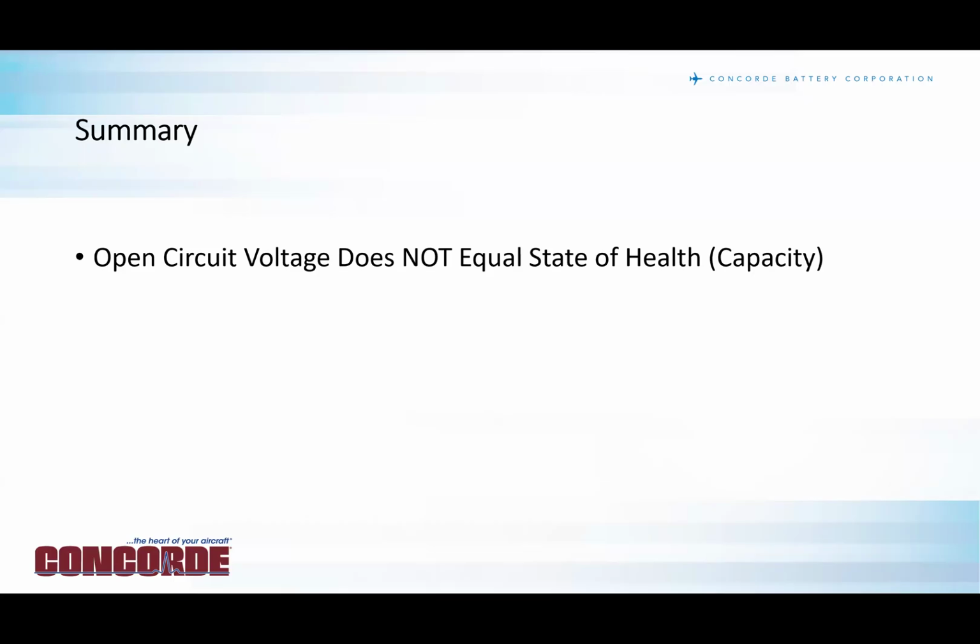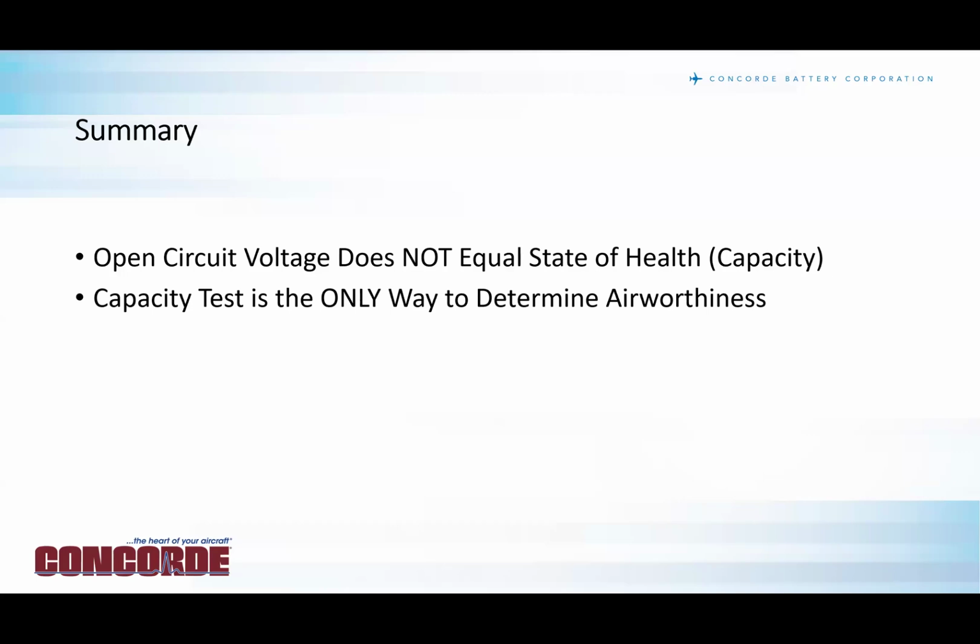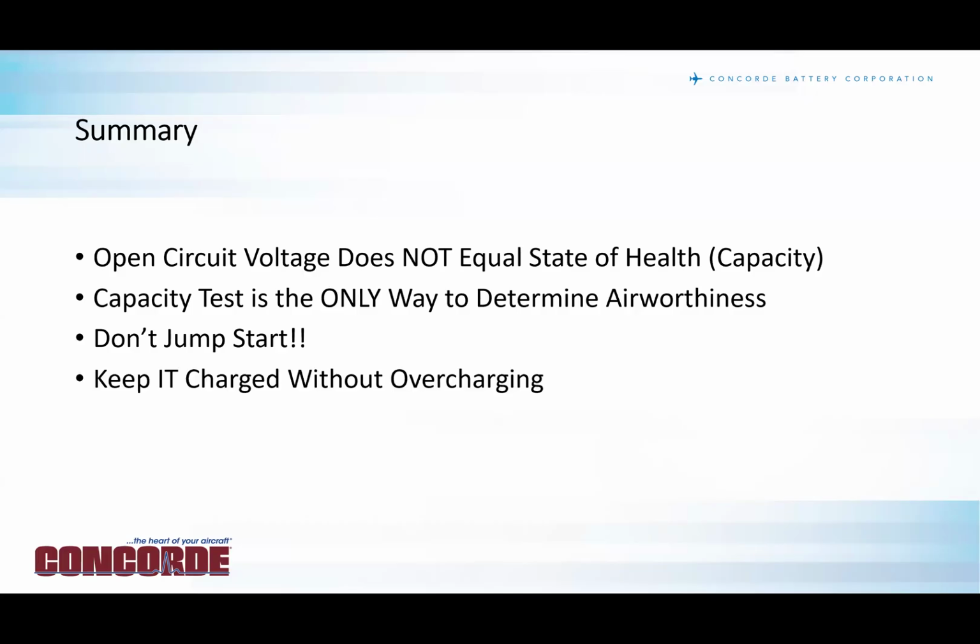So again, to summarize: open circuit voltage doesn't mean state of health. The only way to determine state of health is to do a capacity check. A capacity check is the only way to determine airworthiness. Don't jump start your battery. Never do that. It's not airworthy. Keep it charged without overcharging it.